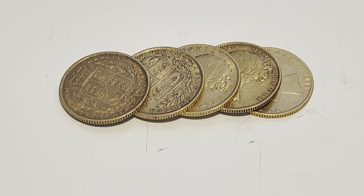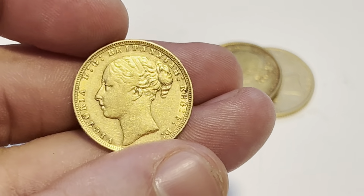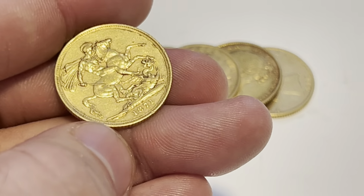Now, in terms of the coins, there's only 5 to show you. These came in from a gentleman who just sold me 2 young heads. They have been sold. So these came in. They both went back out relatively quickly.